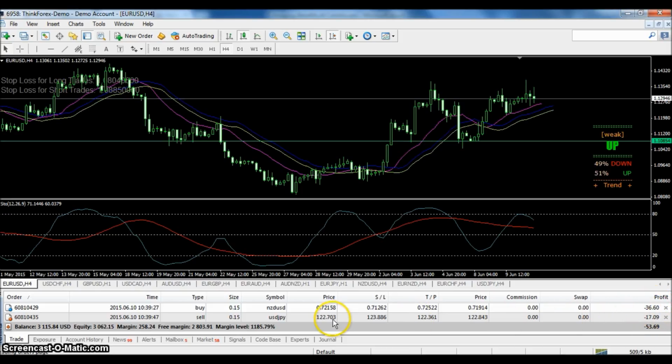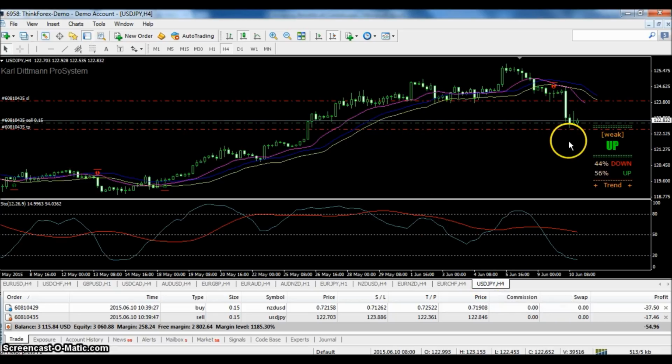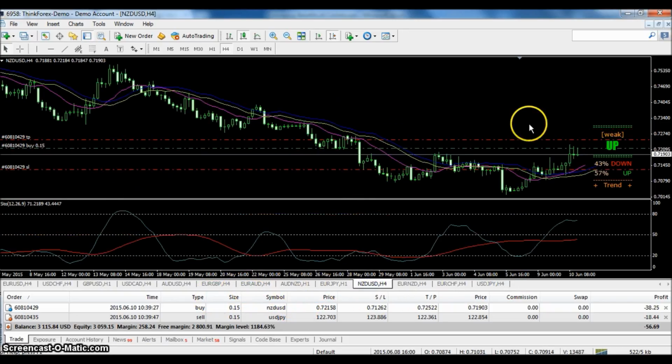Anyway, I've got these two orders left out here: this New Zealand dollar USD and the USD Japanese yen. These are going to go down and take profit. It's just a matter of waiting. The New Zealand dollar USD will go up and take profit. I'm confident in that. I really have a lot of confidence in my trades. But if you notice, my stop losses are set kind of high because I really don't want to have to try to recover that money.